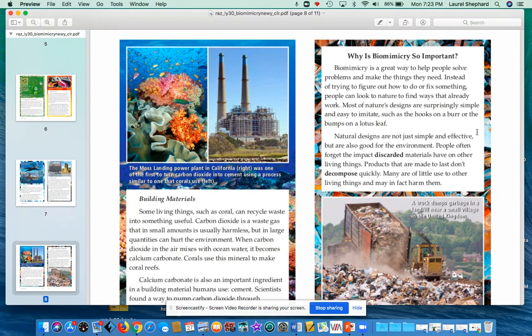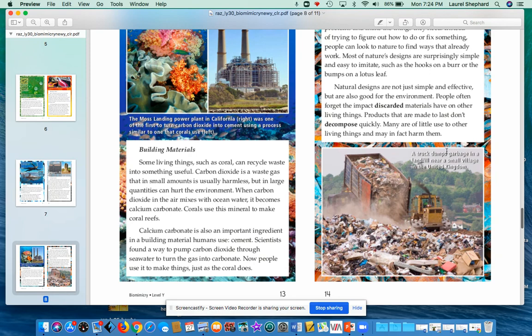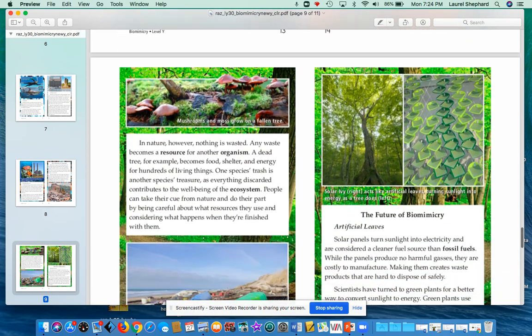People often forget the impact that discarded or thrown away materials have on other living things. Products that are made to last don't decompose quickly. Many are of little use to other living things and may in fact harm them. So they're talking about how a lot of the things we have, and here's a picture of a trash dump in a landfill, get discarded or thrown away and not used again. So by copying designs from nature, we are oftentimes cutting down on the waste.